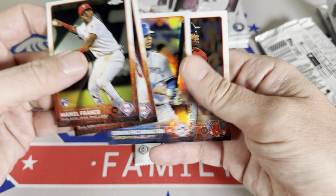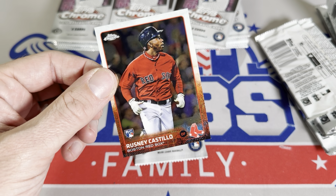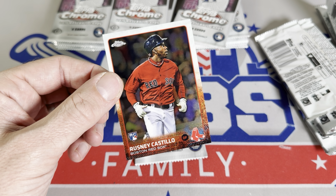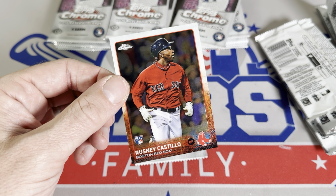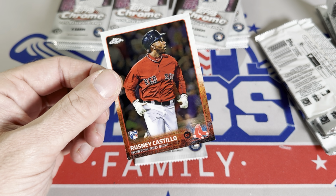Him and Joey Bats together were a good 1-2 punch up there. And there's the richest minor leaguer ever, Rusney Castillo, on a big contract, and then the Red Sox never wanted to bring him to the big leagues because when he would come to the big leagues and play on their team, it would count against their salary cap, and then they would be hit with a massive luxury tax. So he spent years wasting away in AAA and just dominating, but that's the way it goes.